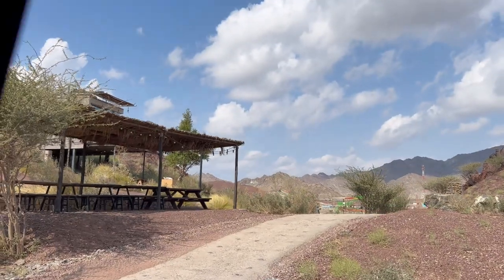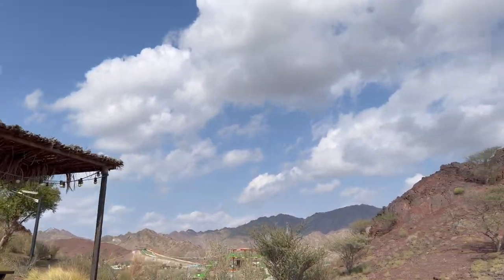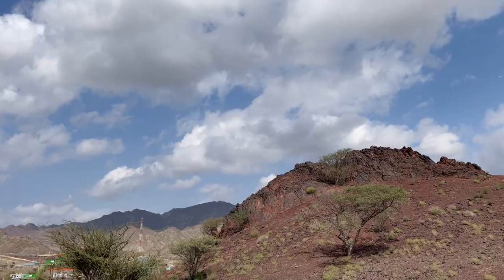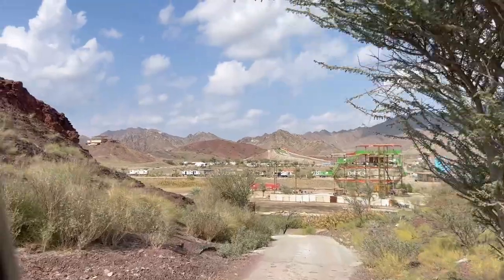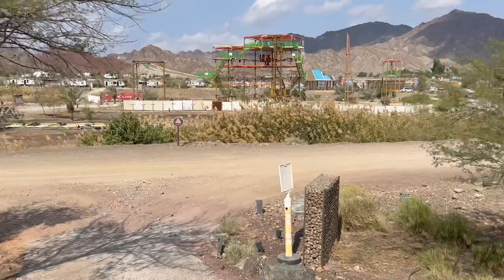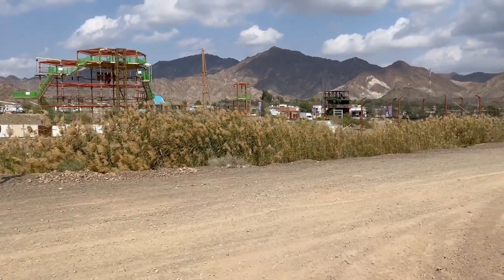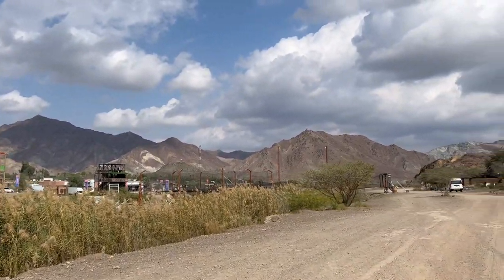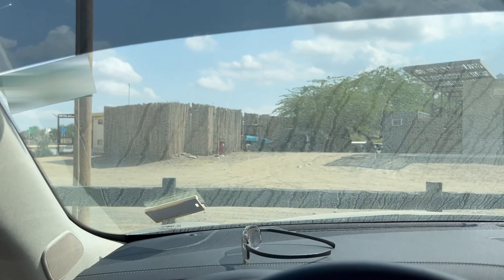Say hi, Nova. That's it, all packed and ready to go. One night of overnight parking, and look at the dirt on your windscreen.